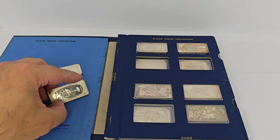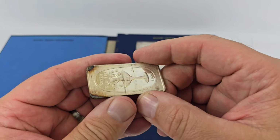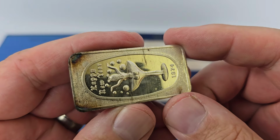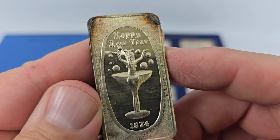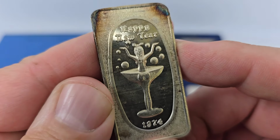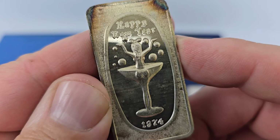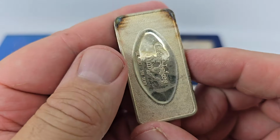We're going to start with a bar that's a vertical or a portrait variety. So obviously here we have it in landscape, so we're going to have to flip it this way. You can see this is Happy New Year, 1974. And you can see a pretty risque lady in there in her martini glass. So we flip it over to the next side here.